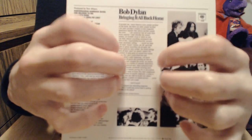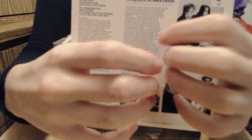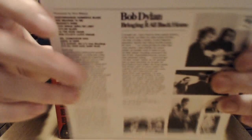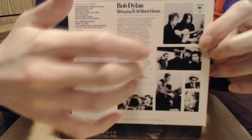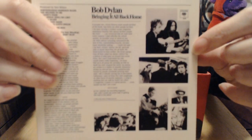And this is when he went electric and has Subterranean Homesick Blues on it, which is one of his most well-known songs. And his voice has definitely changed in this album. There's a picture of Bob and Joan Baez.